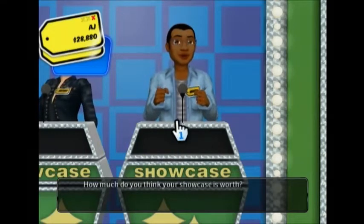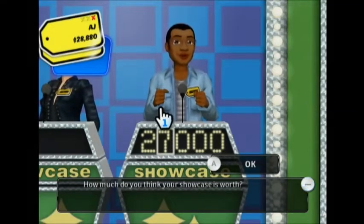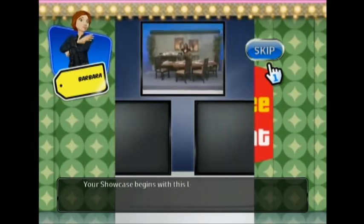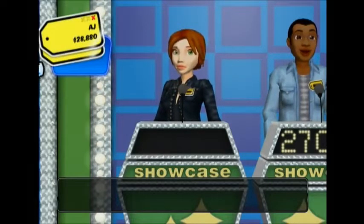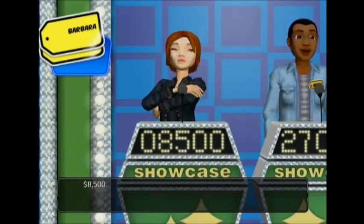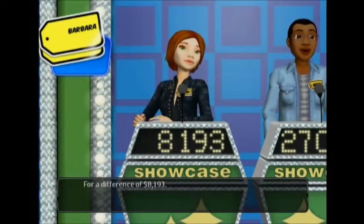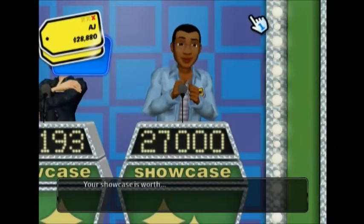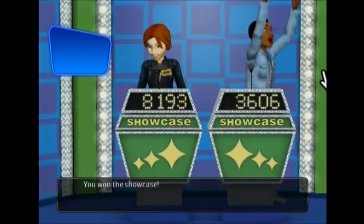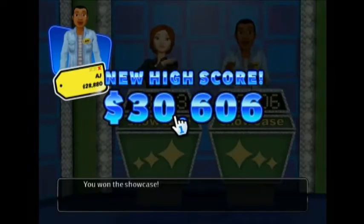How much do you think your showcase is worth? Your showcase begins with this lovely new dining room. What do you think is the value of your showcase? Your showcase is worth, for a difference of, your showcase is worth, for a difference of, you won the showcase! You've set a new high score. Congratulations!